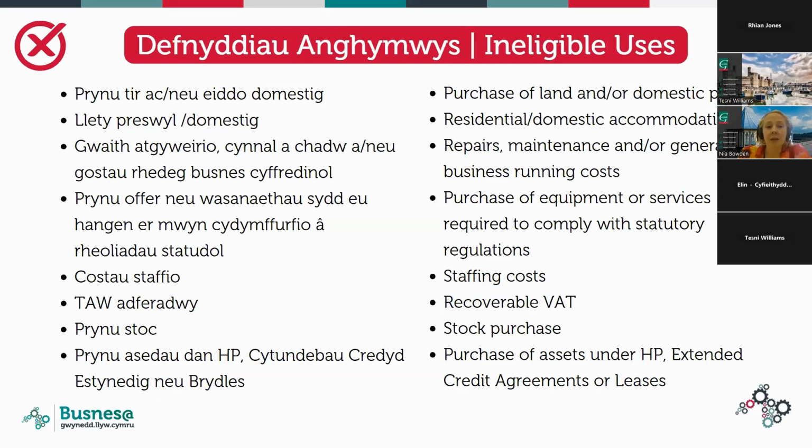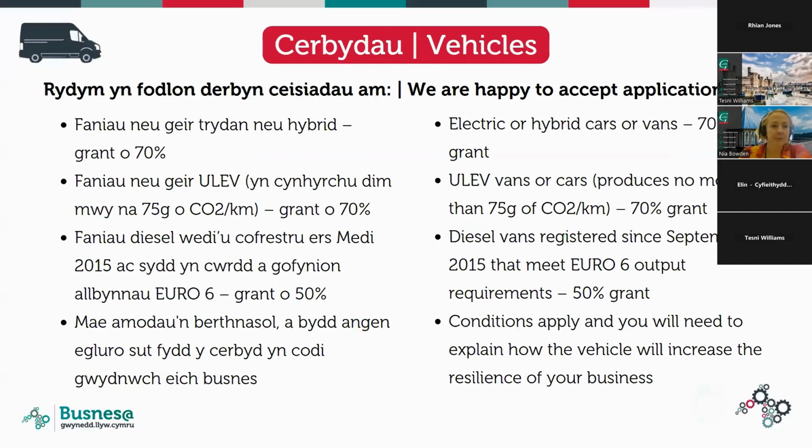We won't be supporting staffing costs. We won't be paying recoverable VAT. So if you've registered for VAT or you're thinking of doing that soon, we won't be purchasing stock for you or purchasing assets under HP, extended credit agreements or leases.